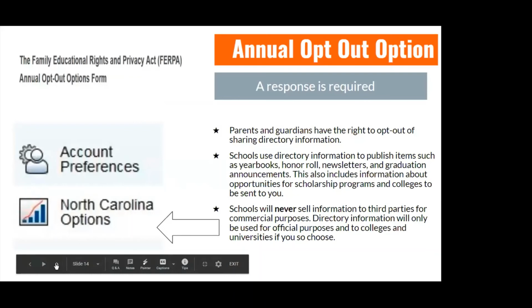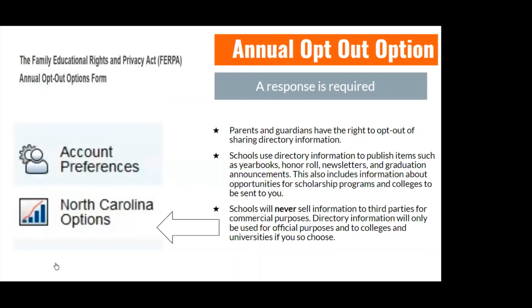The Family Education Right and Privacy Act opt-out option is also available in the Parent Portal and is required to be completed annually. You'll find this information on the North Carolina Options tab. It's down on the lower left-hand side of the navigation bar.